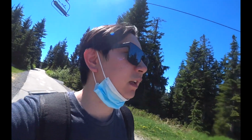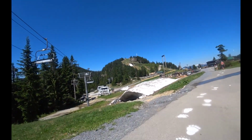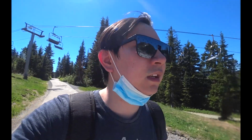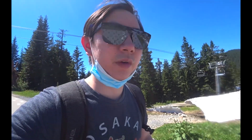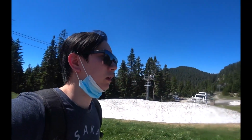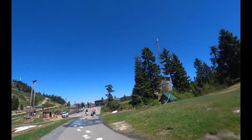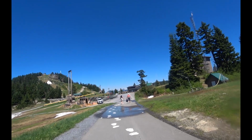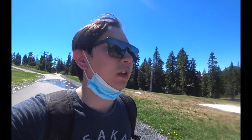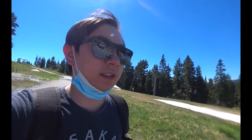Surprisingly enough, there's some snow here. Check it out. Top of the mountain. It's a tiny mountain here. Super chill. They got a sprinkler going on, which is nice. Surprisingly enough, some snow. We got a few minutes of the lumberjack show. Don't want too much because I have limited batteries.